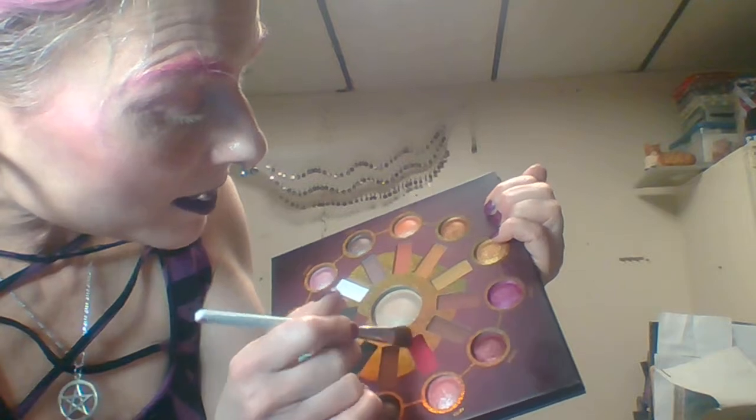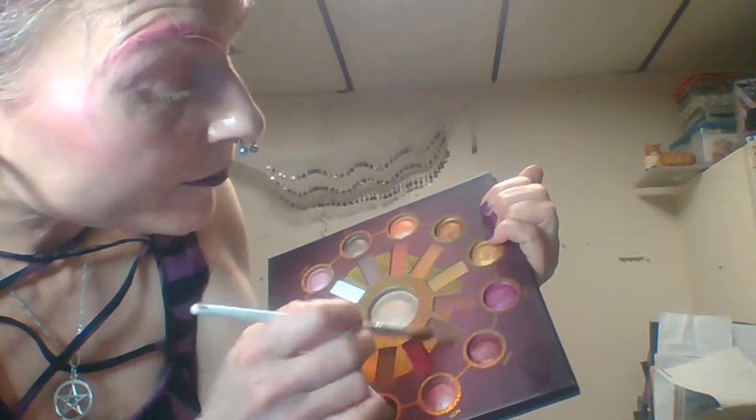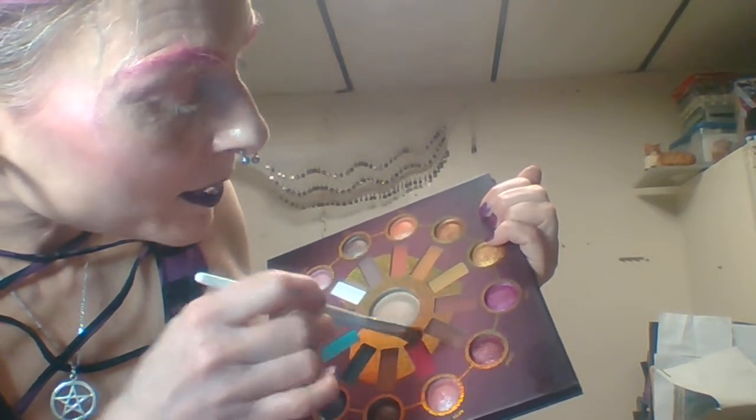Dip this into this. Because this brush is so big and fluffy, you're only tapping it each side, because you don't want a bunch of fallout from what I'm about to do, since I didn't know I was going to have to use this big fluffy brush.